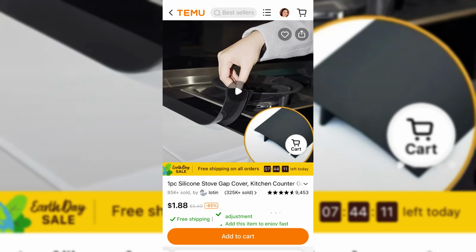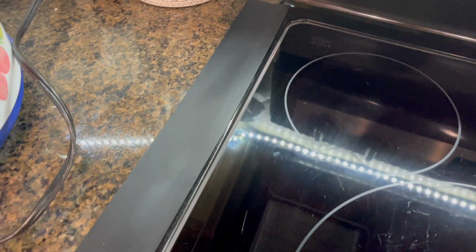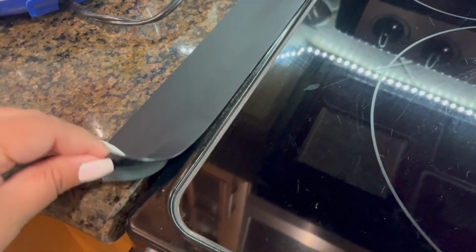This silicone stove gap cover keeps that gap in between your countertops and stove nice and clean and free of crumbs. You can also trim it to size.